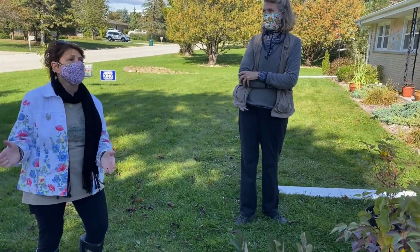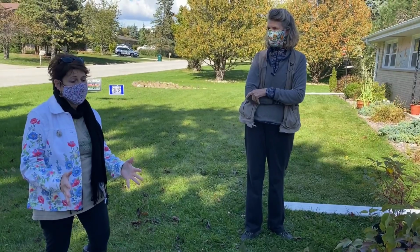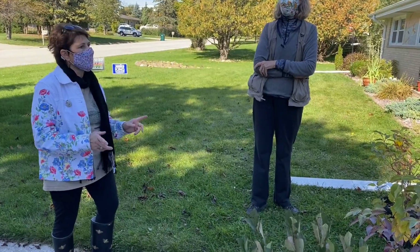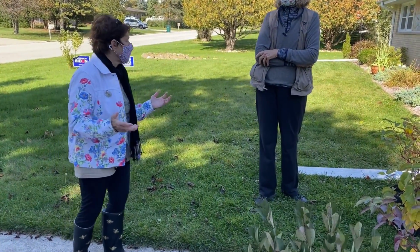Where whole streets were planted with just one type of plant, an elm tree. You need to put different things in. If you are just counting on one species of tree or plant, odds are something's going to happen to it over the years.